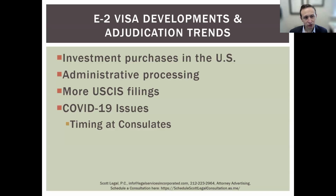Unfortunately, the second bullet, administrative processing, is one of the more concerning and frustrating developments. Since the COVID pandemic, we've noticed that consulates have tended to more frequently put applications in administrative processing. What administrative processing is: you've submitted an application, you've oftentimes gone to your interview, and then the consulate tells you, great interview, looks like this application can be approved, but we have to do a more significant security check on it.